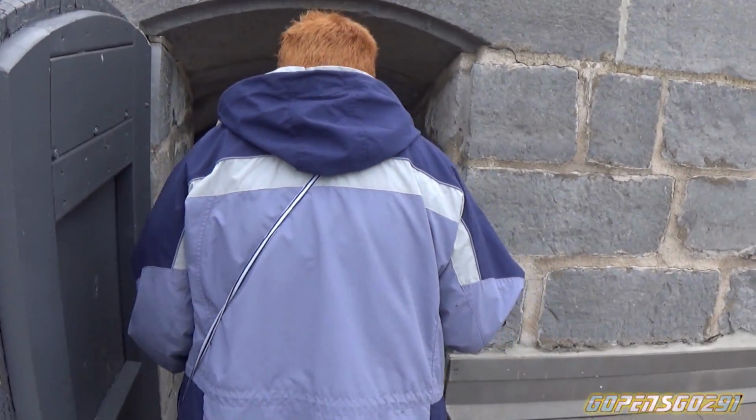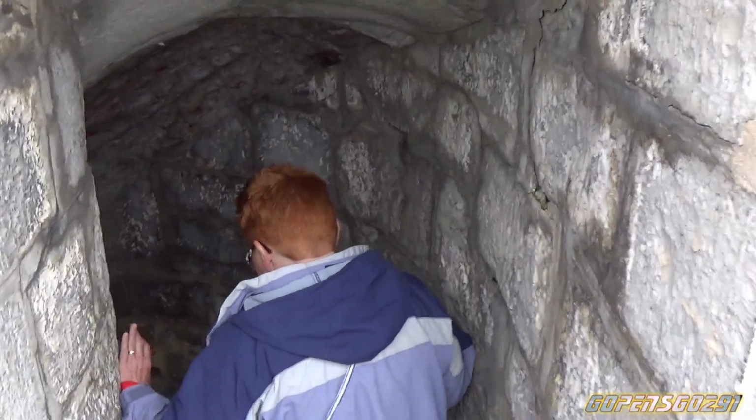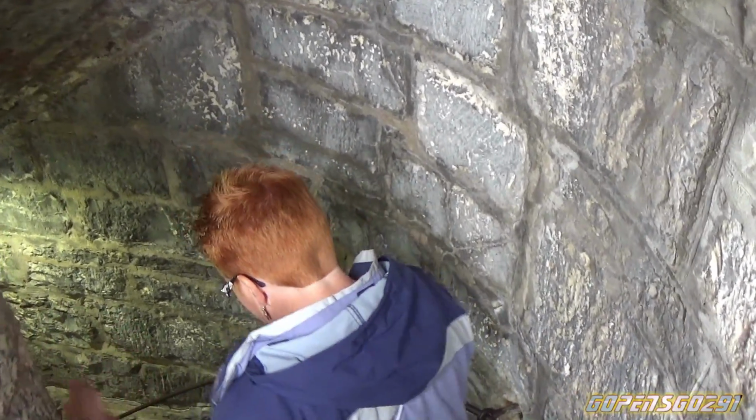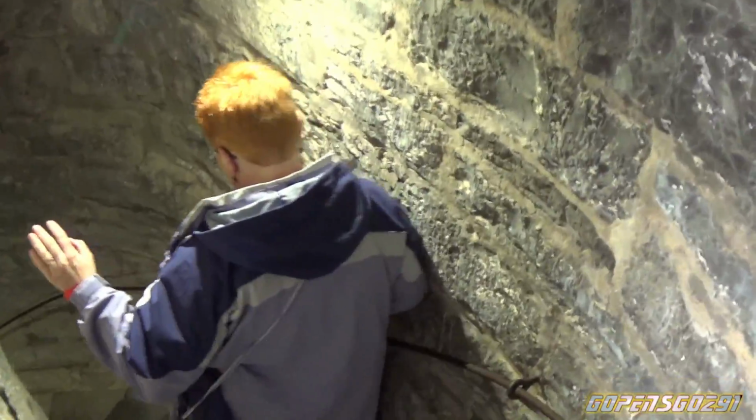Oops. She stopped. I was walking behind her and she stopped. Oh, sorry. So we're gonna go down the staircase here, very low ceiling, and we're gonna let Ellen lead. That way she can help keep everything lit up with the light.